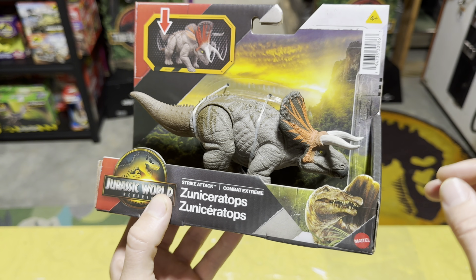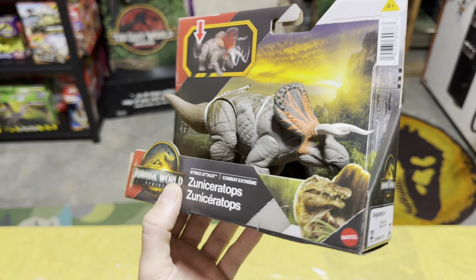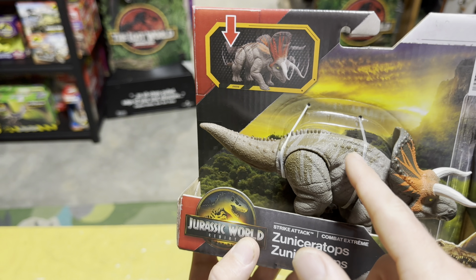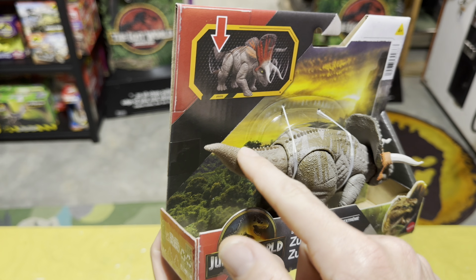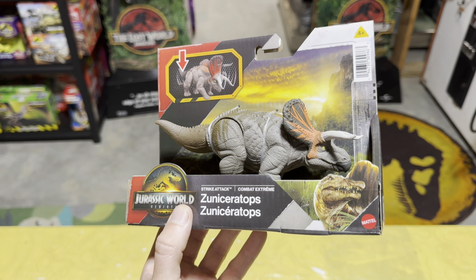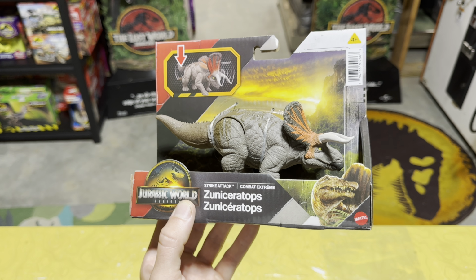I like how thick the figure is, and really the paint job on this one is pretty good for a strike attack figure. Look at that beautiful orange paint going up the crest here, and then we've got some different stripings all the way down into changing to the color of the tail, which is pretty cool. So it's not super basic of a figure when it comes to the paint work, which I do like.